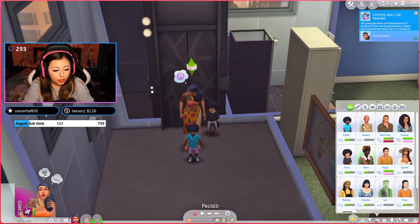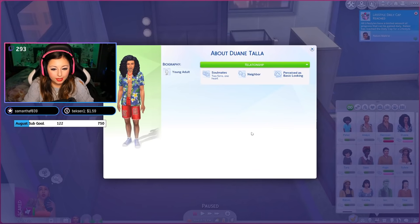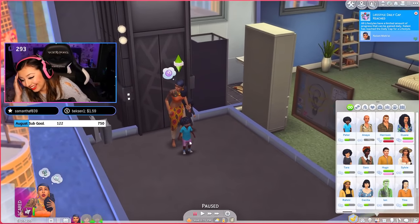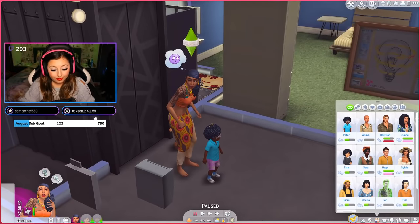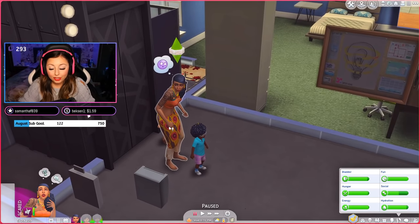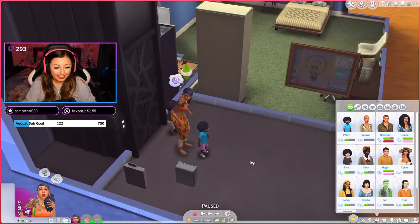Is she married to both of them? No, they're just soulmates. Is she married to Deontay? No, they're just soulmates. Okay. She gets around just a little bit. You know, and how old is she? She's a young adult and she's had children with three different guys. You know, that's fine. You do you, babes. Okay, right.